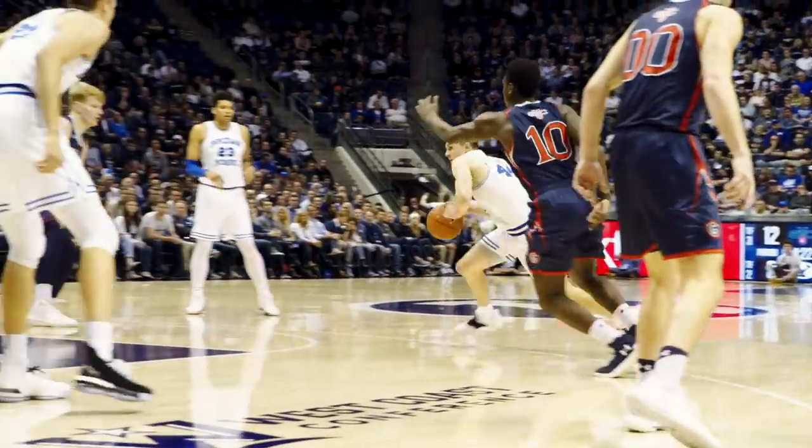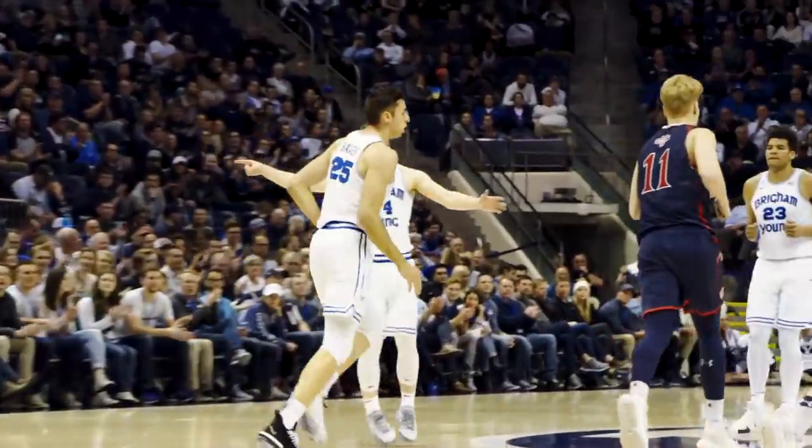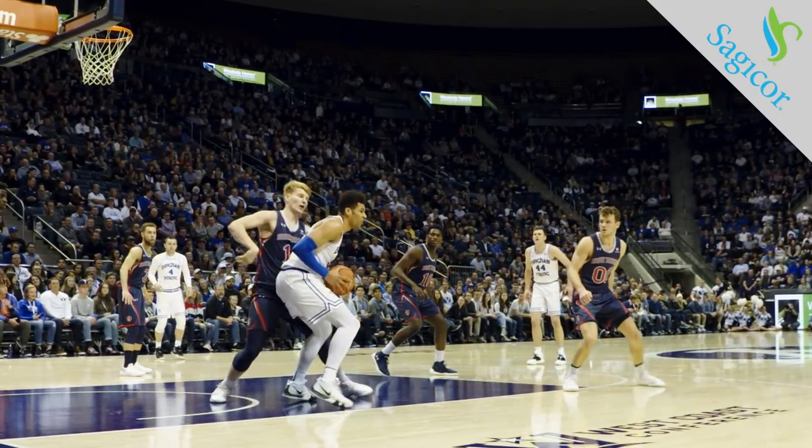Harding on the wing left side. Connor driving, handoff low to Gavin. Gavin lays it up and in. Gavin Baxter scores right beneath the basket, and the Cougars make it a two-point game once again, 12-10, TJ.